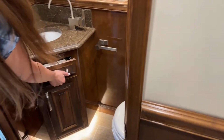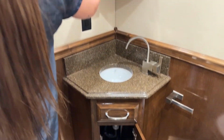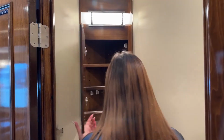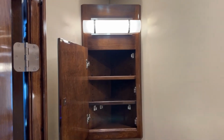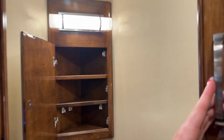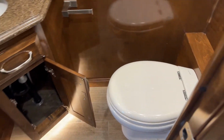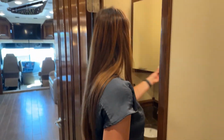And then I'll go ahead and just open these for you. And then this is a medicine cabinet. If I can get it open. I can't do it with one hand, sorry. Maybe it's the other side. There we go, wrong side. And then you also have some more storage over here. Plenty of storage in here, all made with the finest designer touches all around, no matter where you're at. Your main bathroom, your mid bathroom, they're all going to have those luxurious accents.